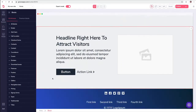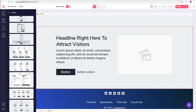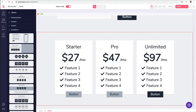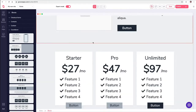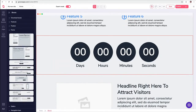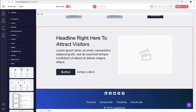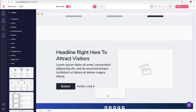Let's put in a pricing form down here towards the bottom. Let's do one of these triple section pricing forms. I like something just like that. And let's put in a countdown timer. So I kind of like this one here with the round section. So we'll just drop that in. Let's also put in a form over here. And I'm going to put in this one right here, just like that. And finally, we'll put in a team, like, you know, who's responsible for this in the company, and, you know, who built it and those types of things.